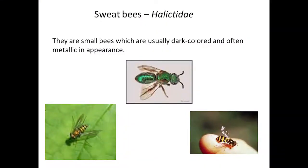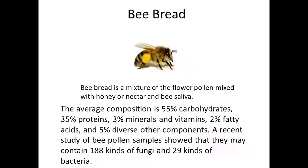Sweat bees. These are the first ones I see that are just kind of in the early spring around my fruit trees. They're very small. They're like this, little bitty ones.